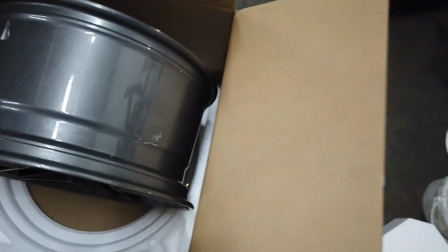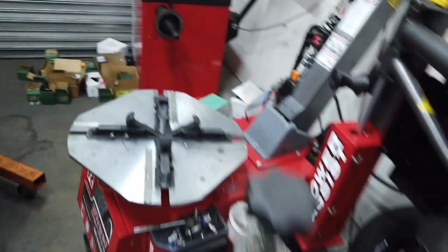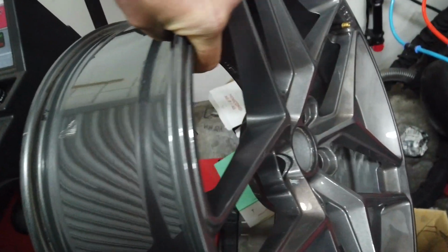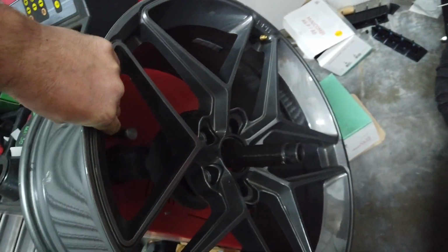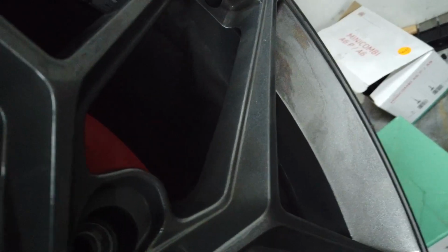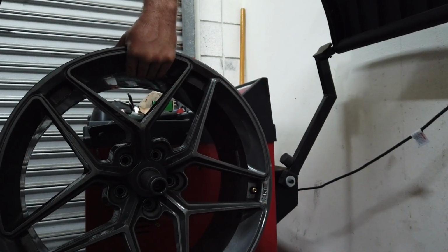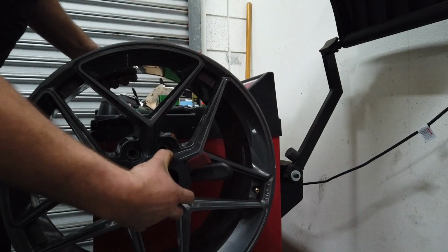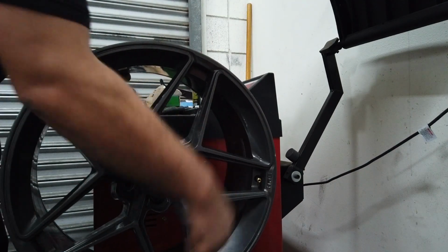I will film this uninterrupted so that there's no question that I mounted it incorrectly. So, forgive me, I just want you to make sure that you see there's no trick of the eyes here. So you put that on there, that centers the rim. Again, I'm just doing this so that you know there's no fuckery going on. So you do that. You put that in. I'll put that down for a second. And we're going to tighten that up.